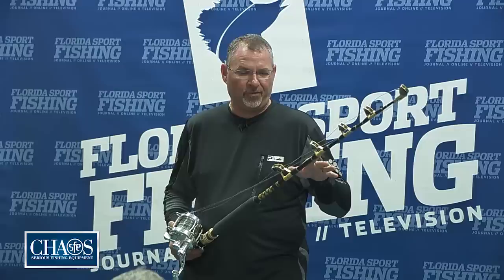You don't have to have roller guides. You can fish ring guides. Obviously a Chaos rod. Don't fish any other rod other than a Chaos rod, or you're not going to catch anything. Just a side note. But putting that aside, you don't have to have rollers. It could be ring guides. A good quality conventional reel. This is a Maxel 30 wide.